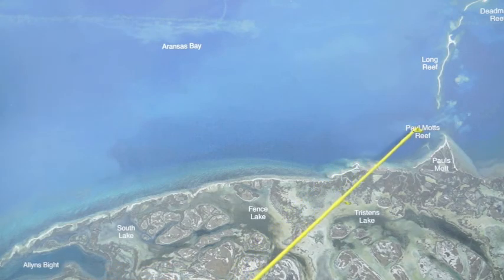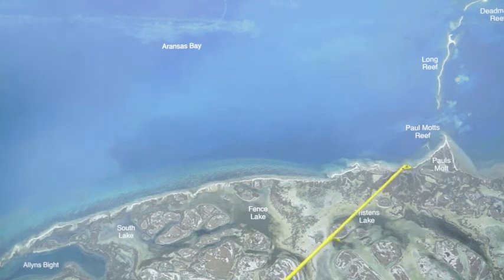Also, if you move on down here to Paul's Mott, in this area, there's been some redfish and some black drum up here on this bank, back here in these little shoals. There's an oyster bed back in there. Shrimp has been working. Cut crab has been working on them too.